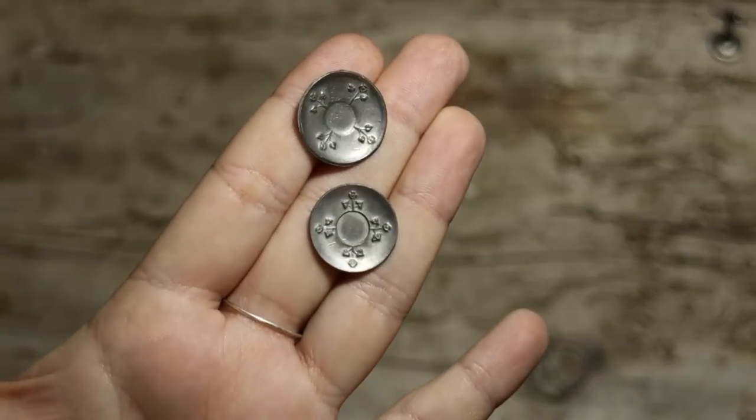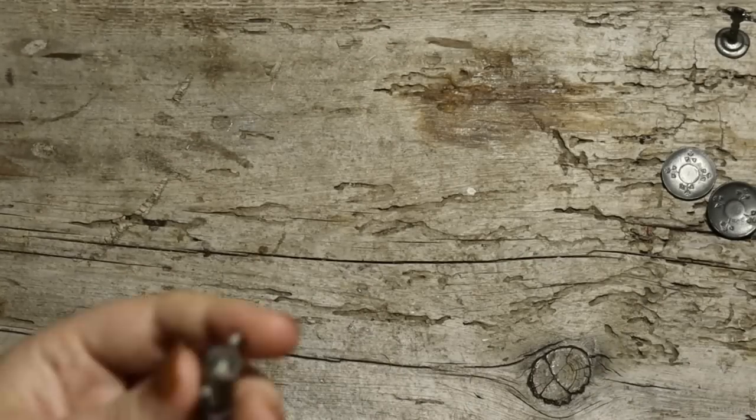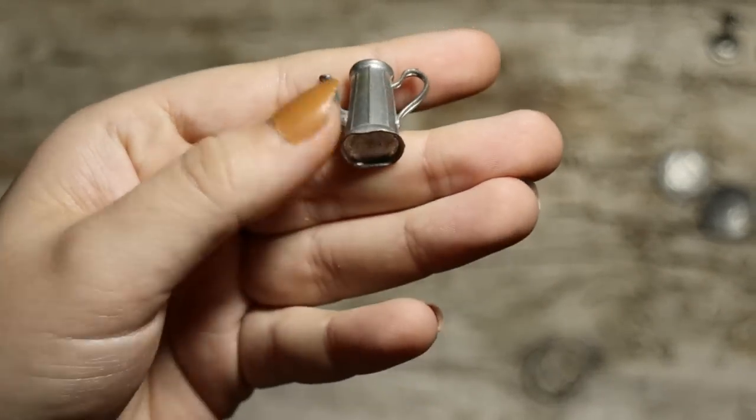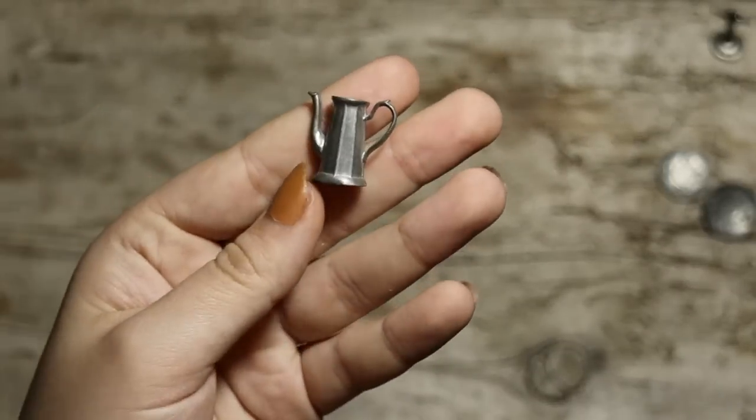So there you go. Got another one of these. And it also came with... What is this? A coffee pot? Coffee pot, maybe? Which I assume is the same age. It's all the same age, must be 1920s.